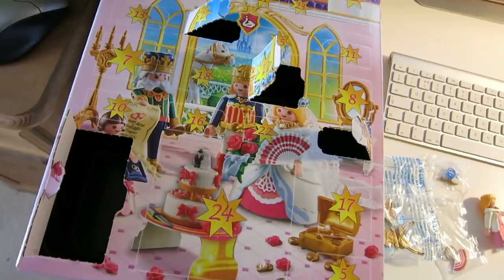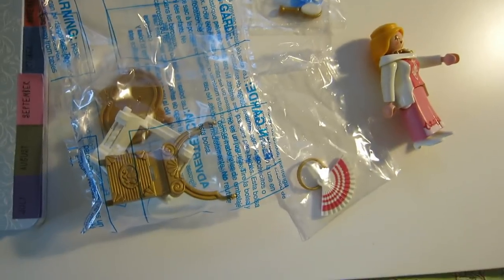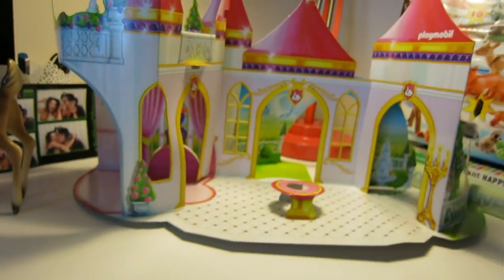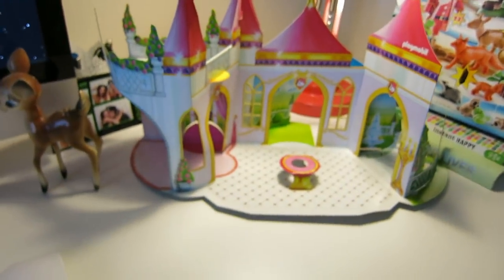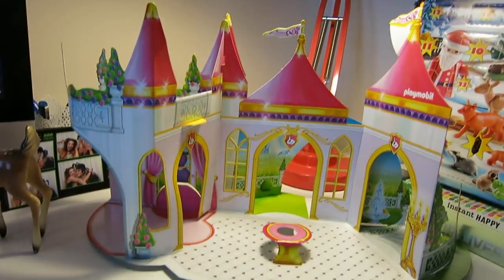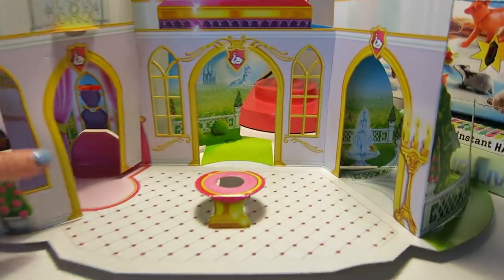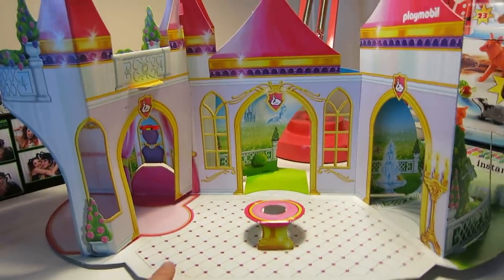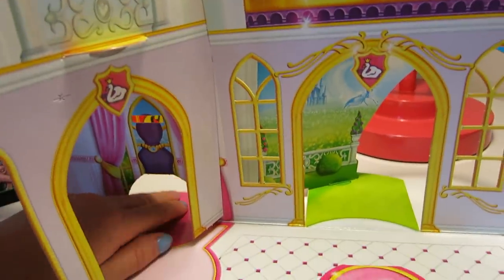Wow! Ribena bath time! So as you know, I've been opening this Playmobil calendar every single day and I've got a little selection of bits to put together, but I hadn't actually put together the scenery. So now I have! Yay! This is the scenery. It's a little princess castle. It was actually a lot harder to put together than I thought it was going to be, so that says something about my ability to put cardboard together, and also that's supposed to be flat, I think.